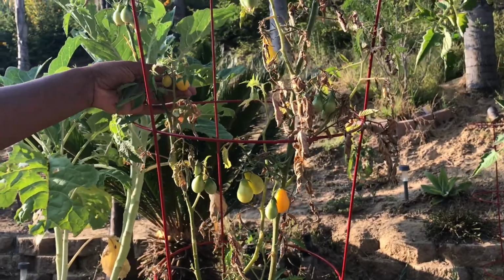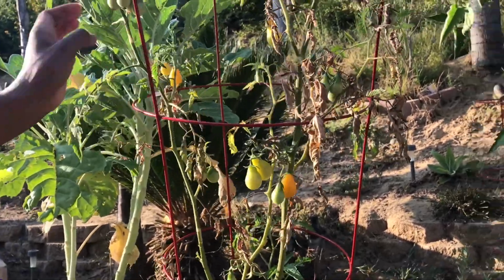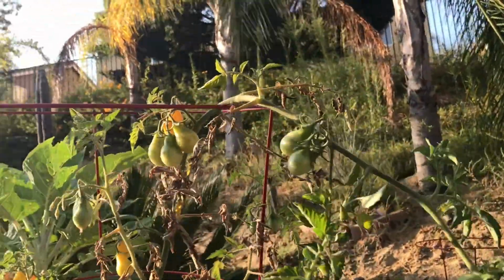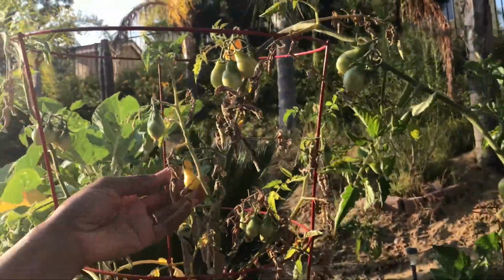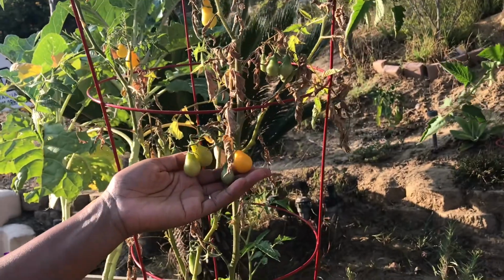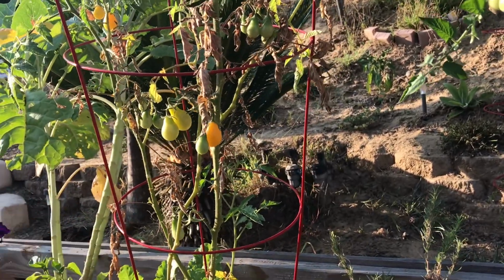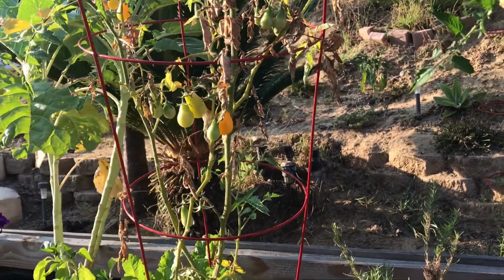I'm really glad that I gave it a try, just so I can see whether or not the family likes it. Have you tried it? No, my camera girl says she hasn't tried it either. I've tried it several times, and it's okay. It's a drier fruit. It doesn't have a lot of moisture in it, and it just doesn't have a very pronounced flavor that I can describe. So I would probably not grow this one again.